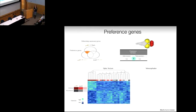And the second cluster groups together all the preference females that were exposed to either a dull male or a female, and all the non-preference samples, clustered together in this separate group, and they have a pattern of expression that's close to opposite to what we see in the females exposed to an attractive male.